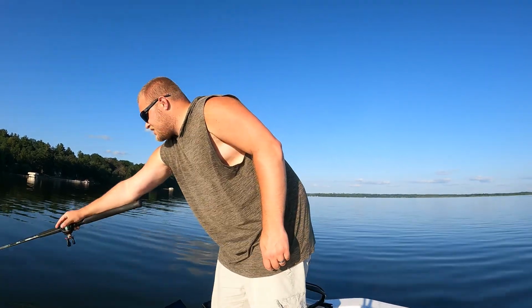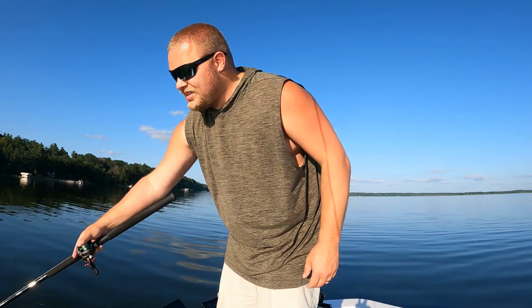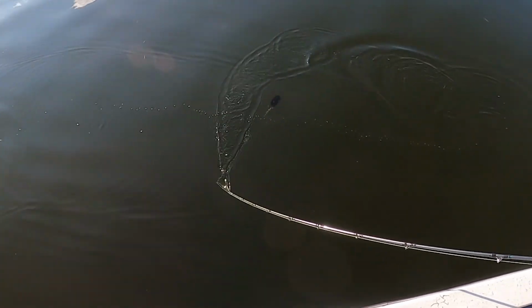I have the tiniest. That was the tiny. Oh, look at him. He bit at it. That a little northern? I think it was a little tiny northern. He took a shot at her. Just had the smallest northern take a shot at this bait.